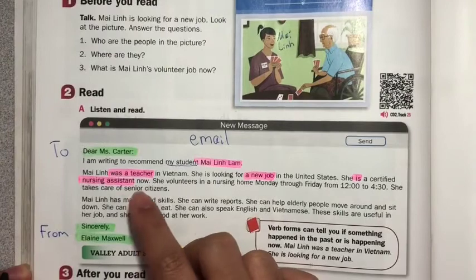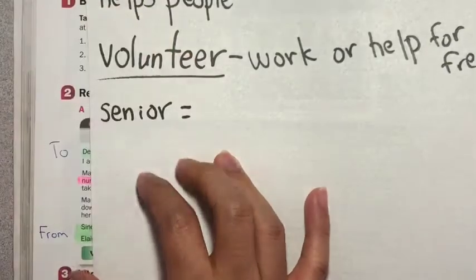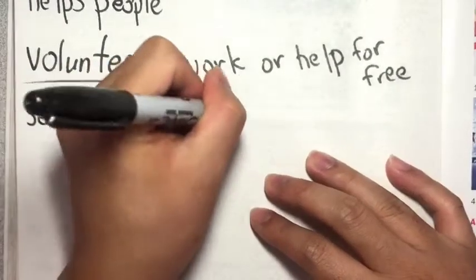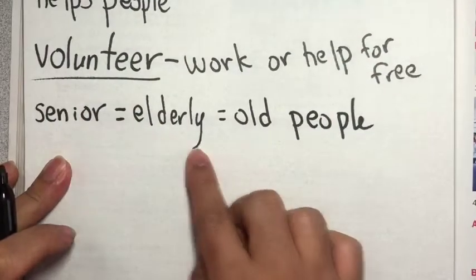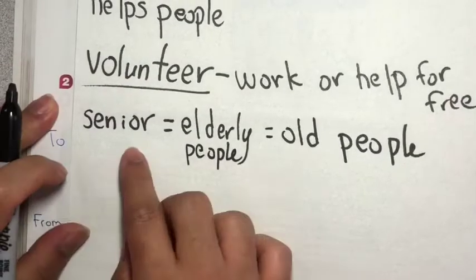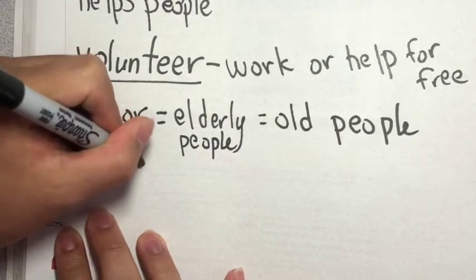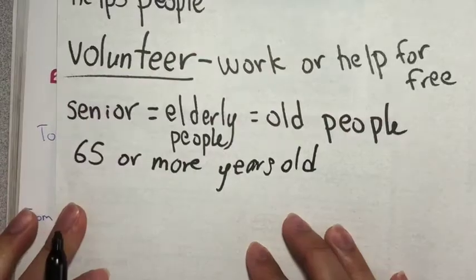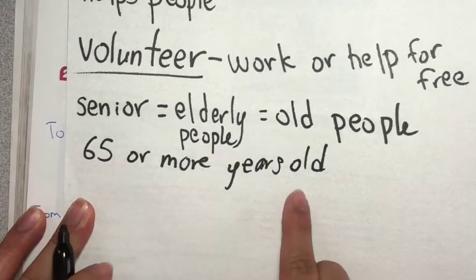All right, the word senior citizens. So senior means the same as elderly or old people. Senior, elderly people, or old people. So usually a senior is someone who is 65 or more years old. A senior, elderly person, or an old person is usually someone who is 65 years old or more.